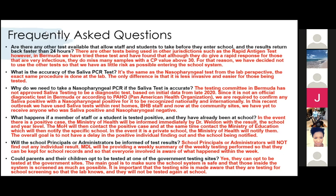So even if they do have allergies or they have a little cold or sniffles, consult with your doctor first before you just decide to send them back to school. This will help to reduce the spread of the virus within the school system as well.